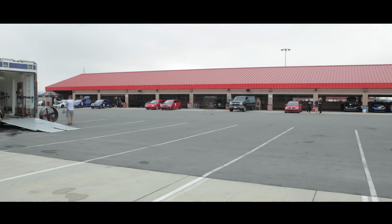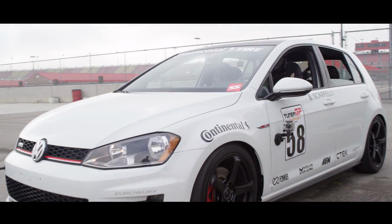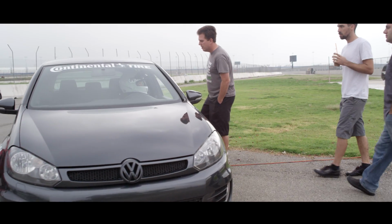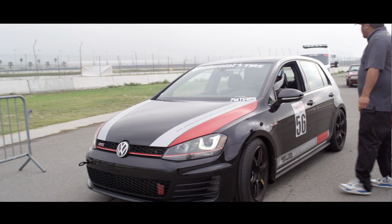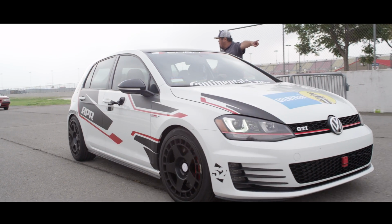All right, welcome to day 2 of European Car's Continental Tire Tuner Grand Prix. As you can see, beautiful sunny Southern California isn't so sunny today, which will actually make this afternoon a little more interesting. Normally what we would do is let these guys out in very small groups, so they never see each other on track.